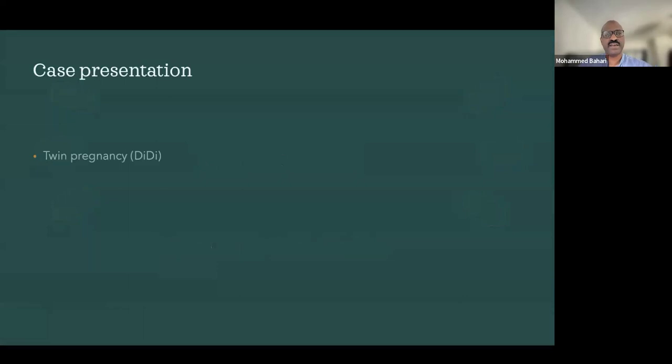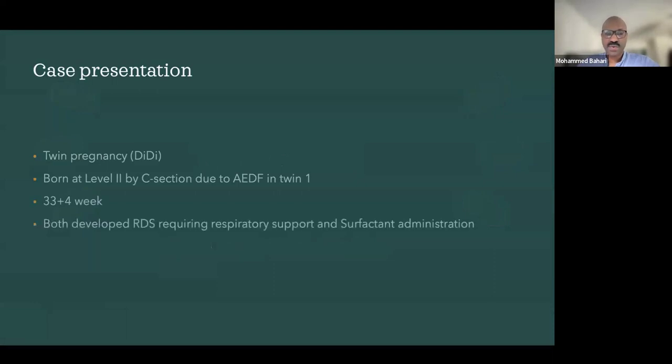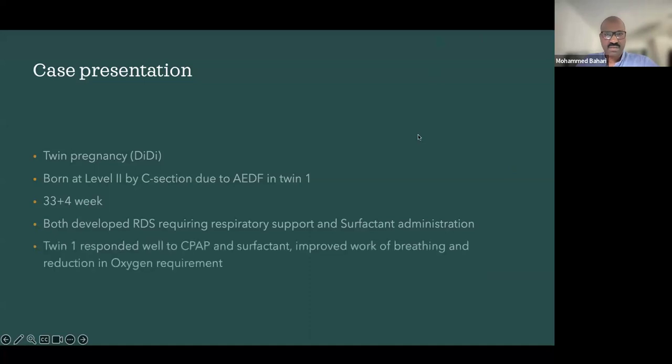So this is a twin pregnancy, born at a level 2 by C-section due to absent end-diastolic flow in twin 1 at 33 plus 4 weeks, and both developed RDS, which is common, and required surfactant administration. Twin 1 responded well to CPAP and surfactant, improved work of breathing, and had a reduction in oxygen requirement. I think it took 6 or 8 hours before twin 1 went into low flow oxygen and eventually room air. So it was nothing surprising in his journey so far. But twin 2 was a different story. It's almost a tale of two twins.